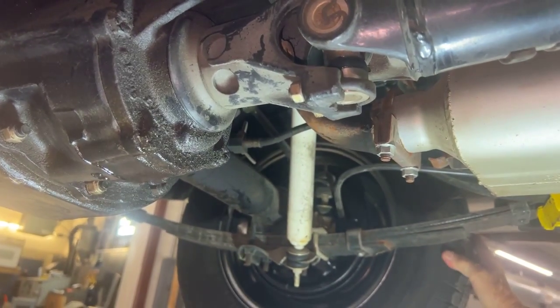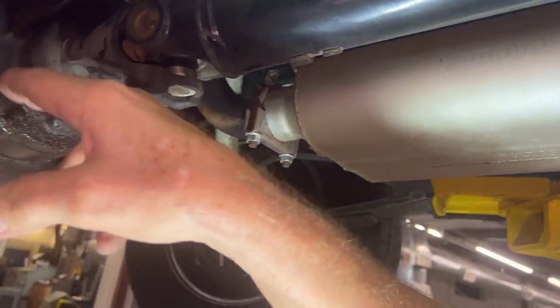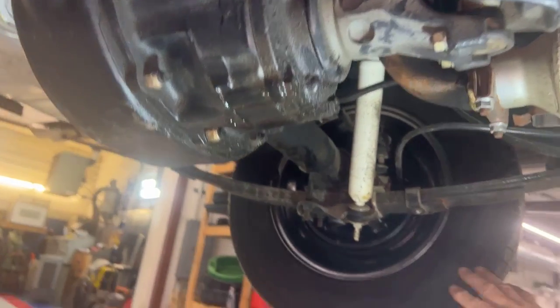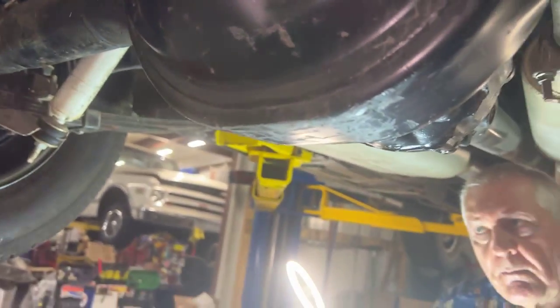And here's your transmission right here. This is the transmission pan where the fluid's held. We checked the fluid earlier. This is where that fluid goes, right into the bottom of this. This is the transmission right here.